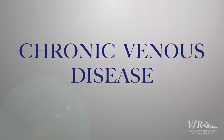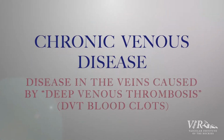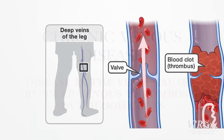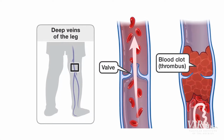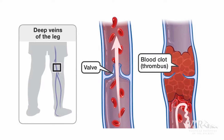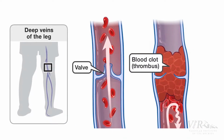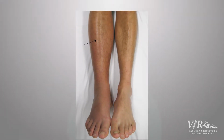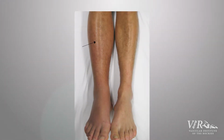Chronic venous disease is disease in the veins which is usually caused by deep venous thrombosis, or DVT, blood clots. Blood clots cause blockages in the veins which don't allow the blood to get out of your legs and can cause venous pooling and high blood pressure in the veins.